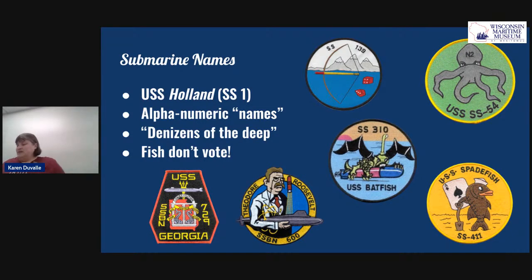The first couple had simple designations. They didn't have names in the beginning. So SS-45, SS-139. Later on, they did get some names, but they started with the numbers. And fun fact, there is a SS-19.5. It's on my poster. During the war, they were named after denizens of the deep and fierce fighting fish. Some of them don't sound fierce and fighting, but that was their main goal. And later on, they were states and people and cities and things like that.